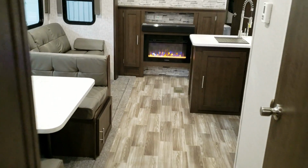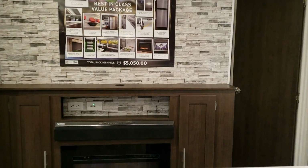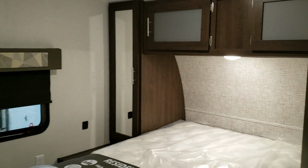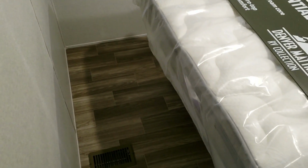Going back up toward the front of the coach here, we're going to head back up to the master bedroom area. You've got your own little door here, privacy area. There's overhead cabinets and hanging closet on both sides. Vinyl floor in this area.